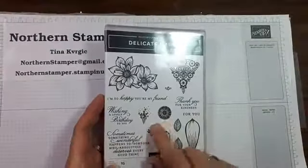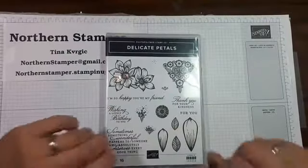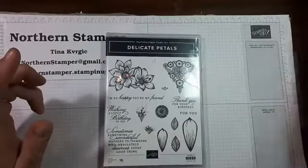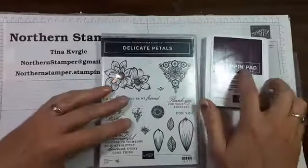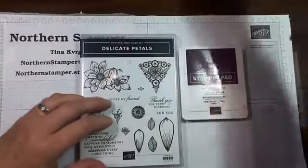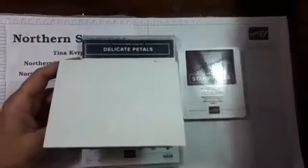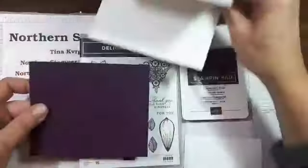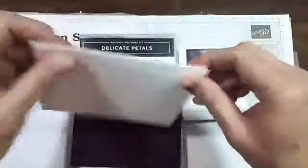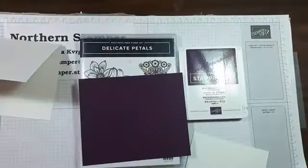So we are going to be using this stamp set. Let's start out with the easy card for today. And I am going to be using Blackberry Bliss because I just love this color. This turns out fantastic. Blackberry Bliss. And what we need, let's get our goodies. We need a white card base. Okay, so there we go. We need, make sure I have all the pieces here.